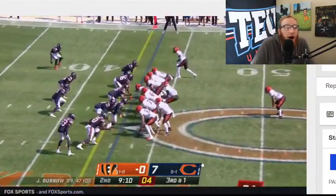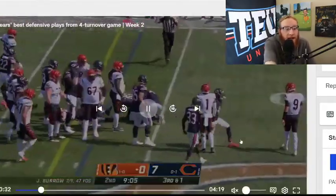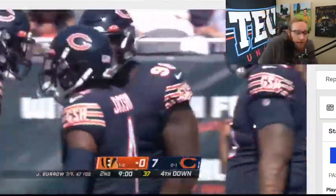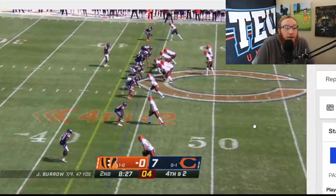Alrighty, 3rd and 1 in Chicago territory. They run the ball, unfortunately, does not get it. So Bears defense coming up big on a 3rd and 1. Brings up 4th and 2. Now they go for it on 4th and 2.